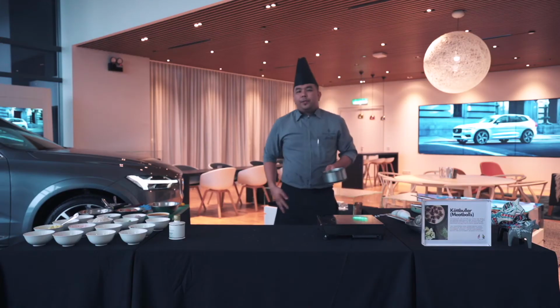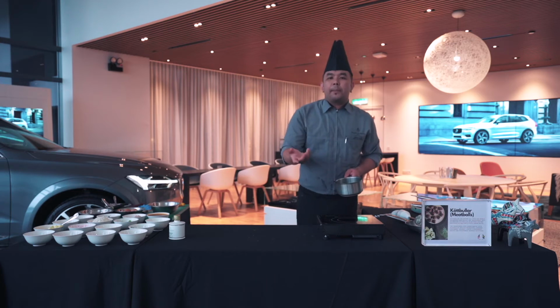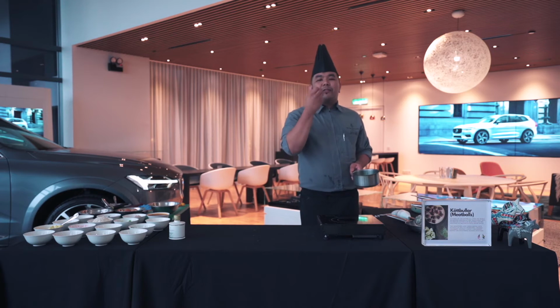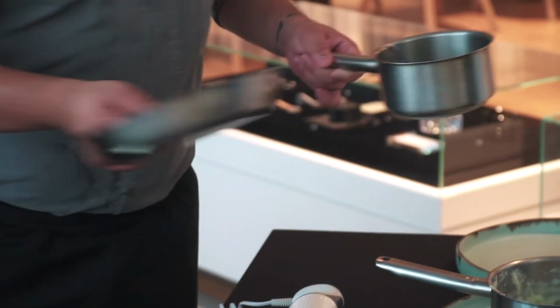You can always use rosemary. You can use fresh thyme. I like mint. I like to use mint in my green peas because it will give a little bit of refreshment to my green peas. Yep, very simple. So now next, I'm going to start to sear my meatballs.